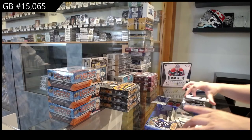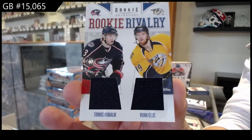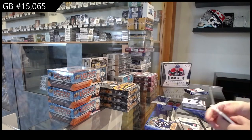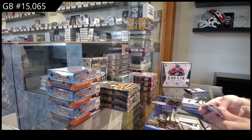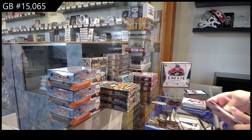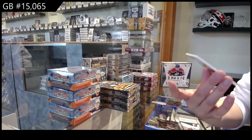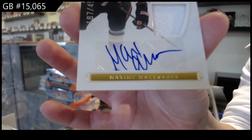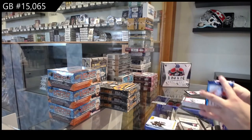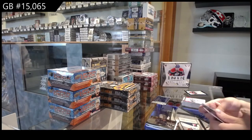Rookie rivalry dual jersey random between Columbus and Nashville of Thomas Kubalik and Ryan Ellis. Pinnacle for LA of Slava Voynov. We've got a rookie treasures dual jersey auto numbered to 499 for Anaheim, Maxime Macenauer. Pinnacle of Jan Sove for Vancouver.